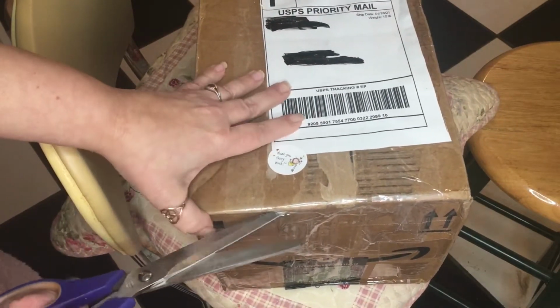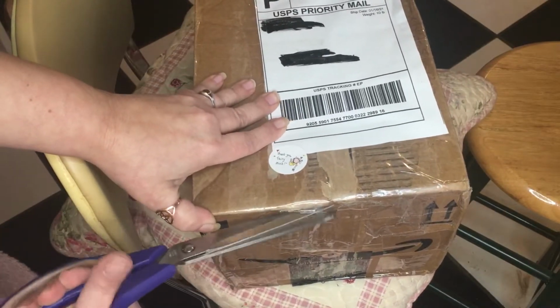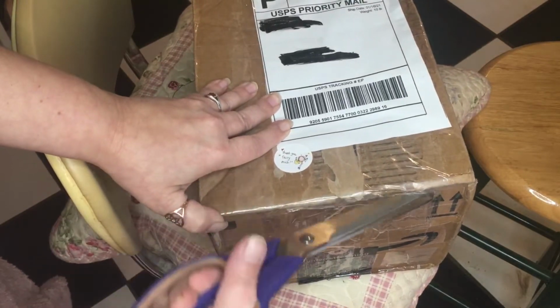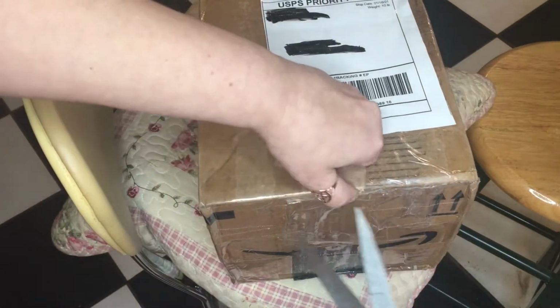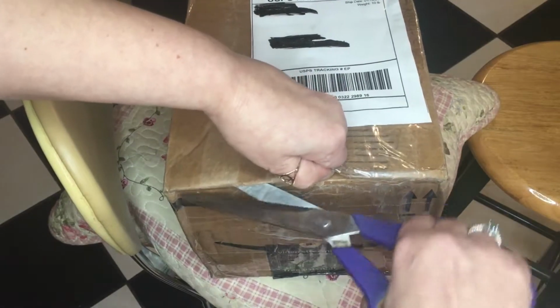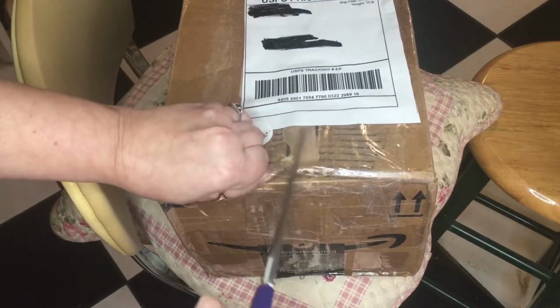I'm trying to not be in the shot and open this box. Oh, it's very well taped up. Very, very well taped up. I already have a name picked out for her. I just love that when you just see a doll and you just know the name already.